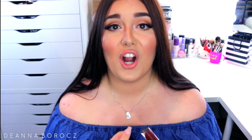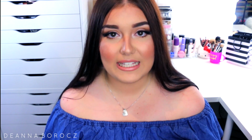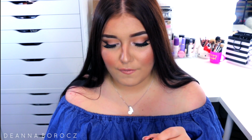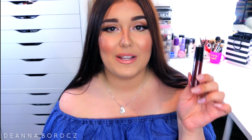It was so hard to take off. I had to scrub my lips with oil and a makeup remover, and it lasted. It's pigmented. I didn't find it to be patchy at all. This color is stunning for fall. It actually dries quite a bit darker on the lips than it looks in the tube. I feel like this also pulls a little bit more berry when it dries down, versus in the tube it looks very red toned, but nonetheless this is a beautiful color for fall and you'll be seeing me wear this a lot.